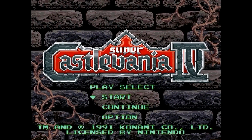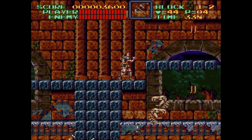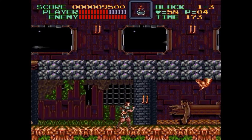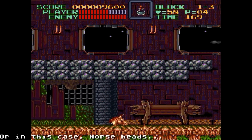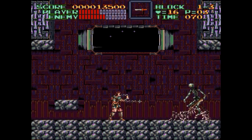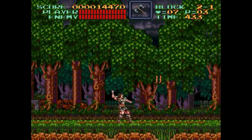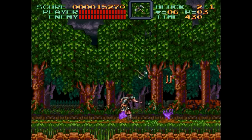Super Castlevania 4. I've never gotten too far into this one or any of the Castlevania games. I just suck so bad at them. I don't know, my timing is always off when a bat or a Medusa head comes at me. But no matter, this game still keeps me wanting to play it again and again. Maybe it's the awesome graphics, sound, and music. Or maybe it's that satisfying whip attack, probably the greatest weapon ever outside of the Contra spread gun. Or shotgun, if you prefer.